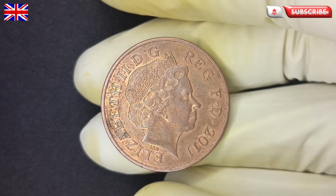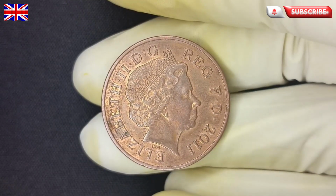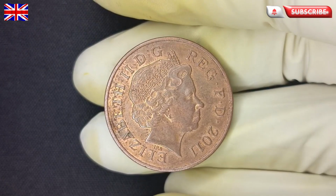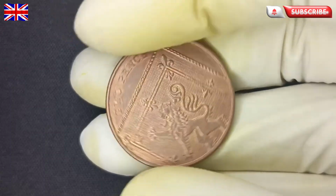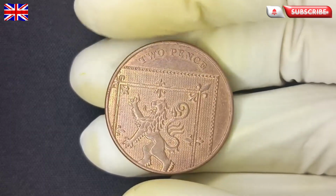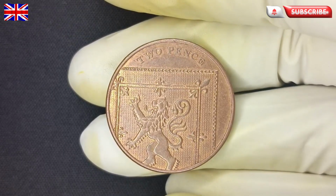And in a field where millions of coins are struck in precise uniformity, a single deviation becomes more valuable than gold. The hunt for the 2011 error coin became a quiet obsession for collectors. For years, rumors spread on coin forums, whispered between dealers at trade shows, and trickled through the numismatic underground. Could it really exist? Was it genuine? And if so, how many were out there?